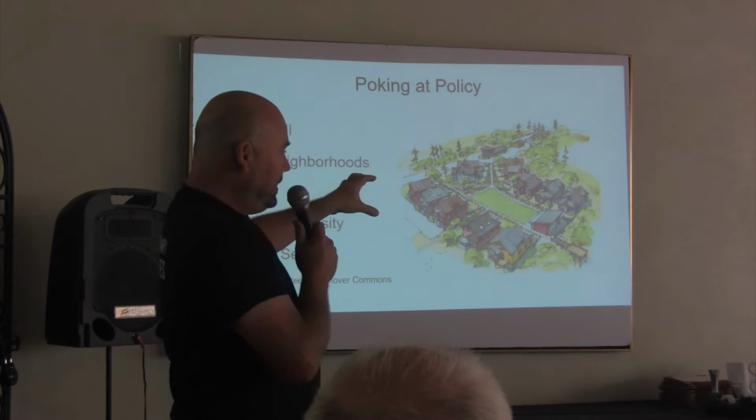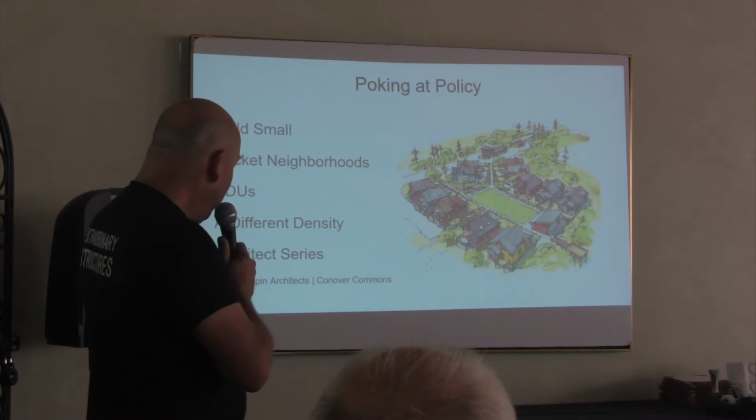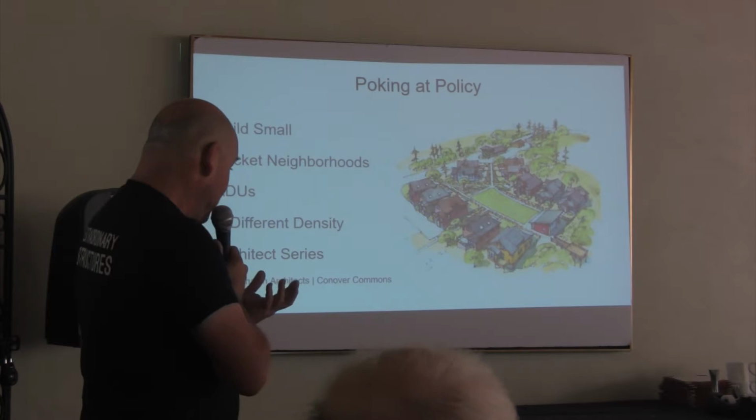If we can cluster these things together in a way that's cute enough for Santa Fe, I think we can create pocket neighborhoods that are really vital communities in and of themselves.